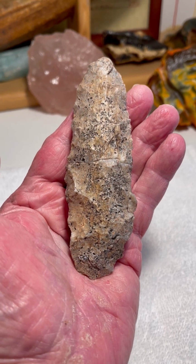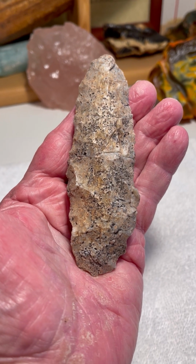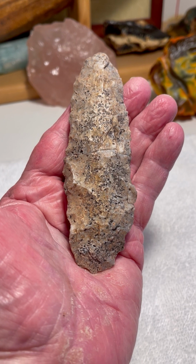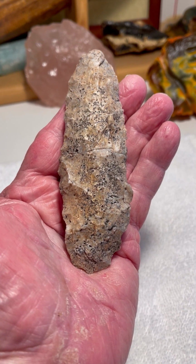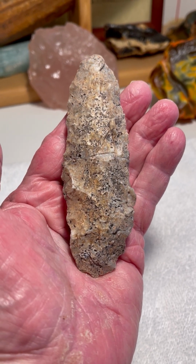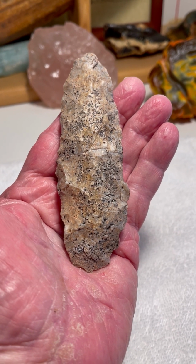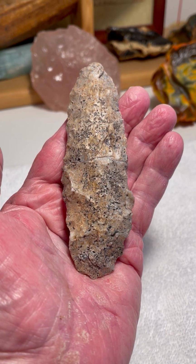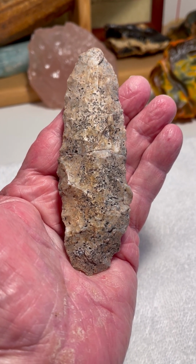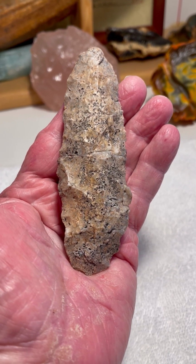Dr. Michael Gramley estimates that 80% of the surface artifacts in the Calico Hills area are of Clovis origin, dating between around 12 to 14,000 years before present. 20% of the surface artifacts are pre-Clovis. Those are mainly stemmed points that come to a narrow stem at the base and flare out to have a little larger leaf shape or ace of spades shaped blade.